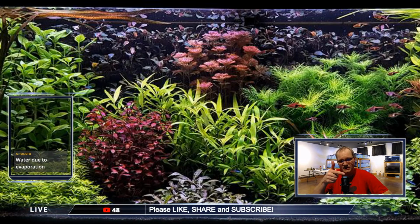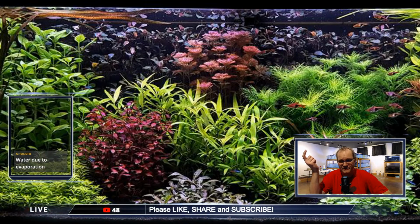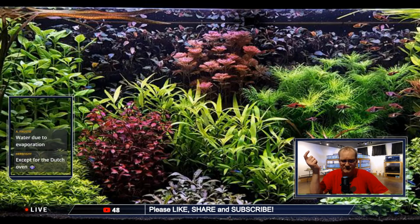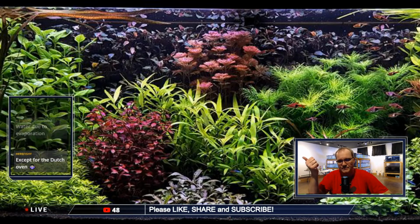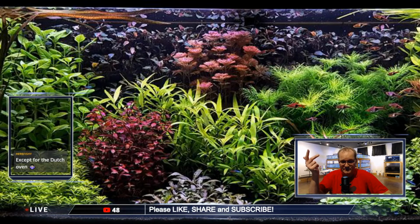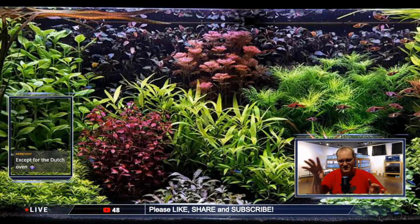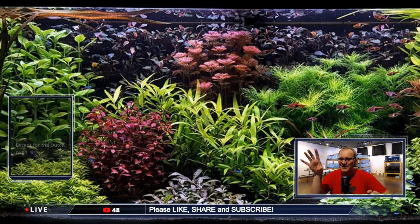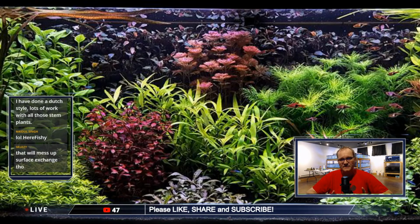Here you see three green plants that actually border each other, but the textures of them, the shape of the leaves, are very, very different. And third, if you can't separate them by texture and by color, then it's very important that you at least separate them by height. You need to put them in different places and make sure they're different heights. And that is kind of it in terms of the Dutch style. The Dutch style is very demanding indeed.